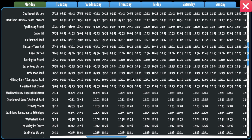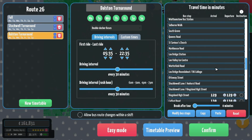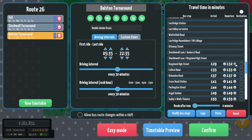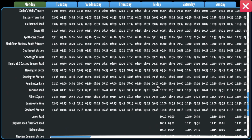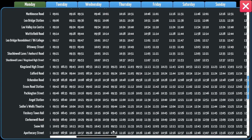So the other end here. So it's 43:03, so it's got to be 53, which means it's got to have a 9-minute stand time for Dalston turnaround. So timetable preview. That's then 53. Yeah, 03:43. Yeah. So that works.